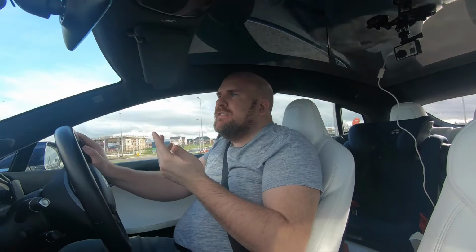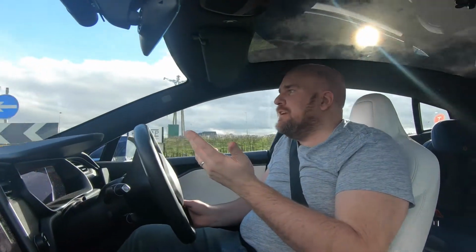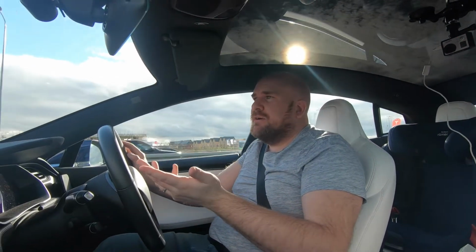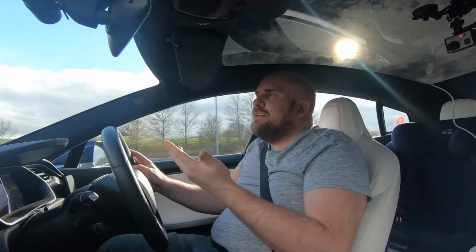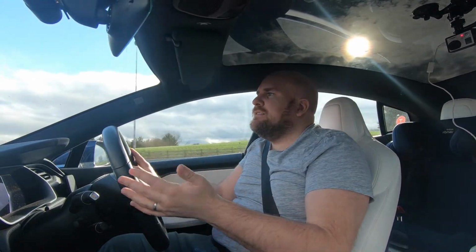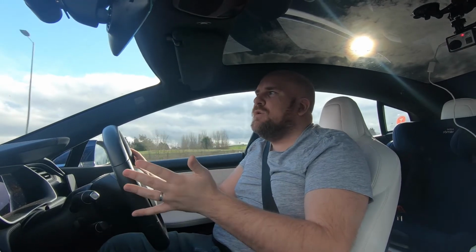And the nice thing about the Model S especially is if you want it to be very economical, you can drive it economically. And if you wanted to have the performance, you just use your right foot in a different way. And that's something we've really enjoyed. It's a true Jekyll and Hyde car. And there's not that many cars that can do that as well.